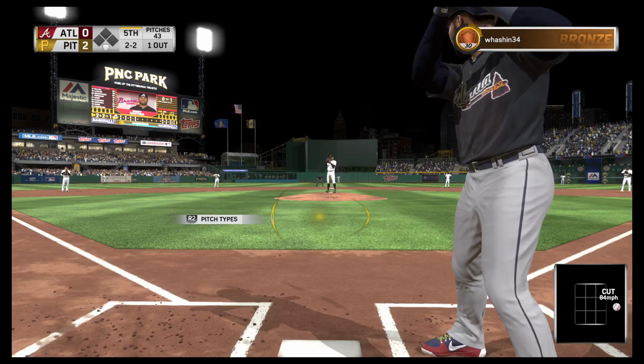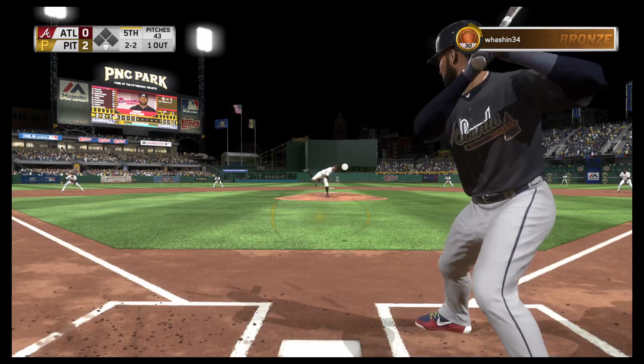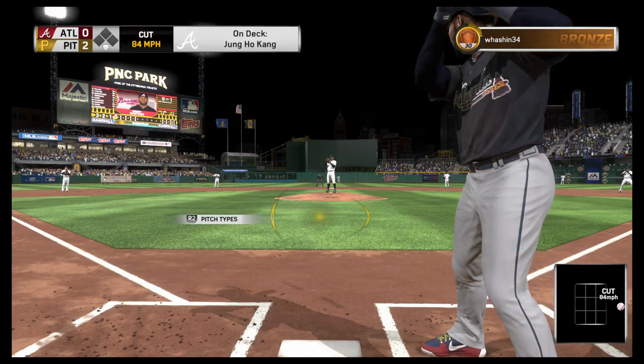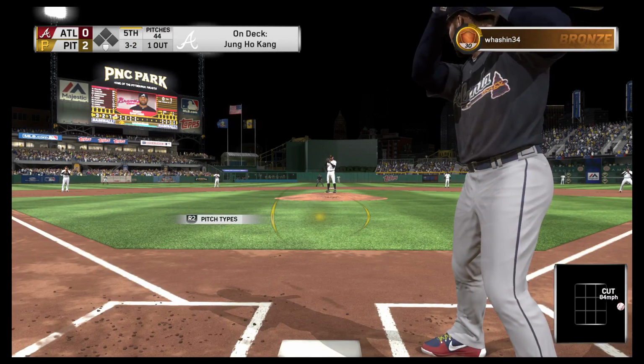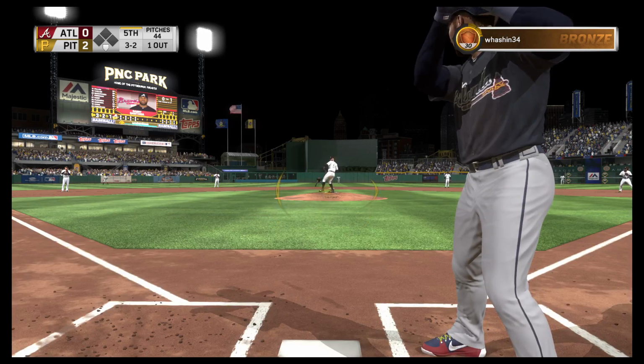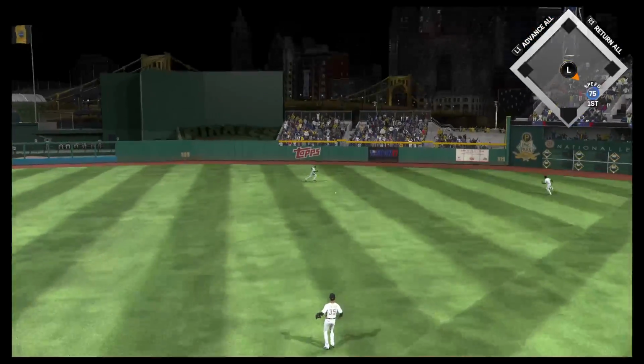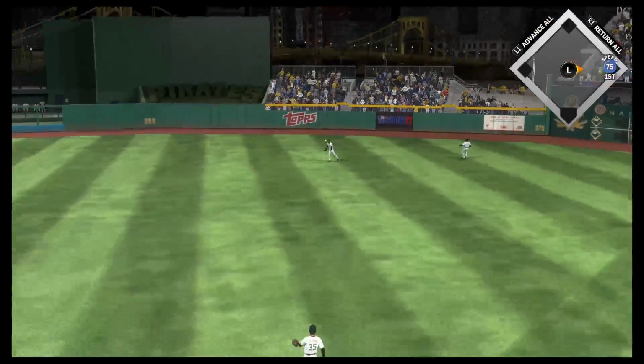And that misses 2-2. All even at 2-2. Here it is. Cutter, and it doesn't make it back. 3-2. Jung Ho Gong, the number 8 hitter here, waits on deck. Hit hard towards center. And that's into the outfield for a 1-out base hit.